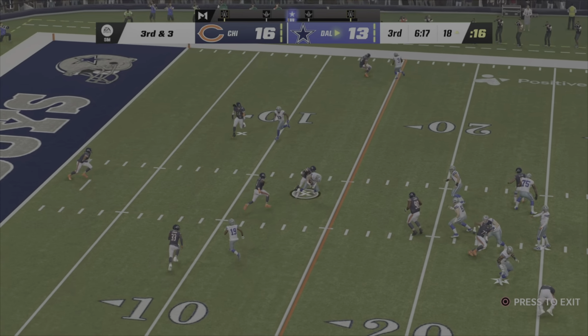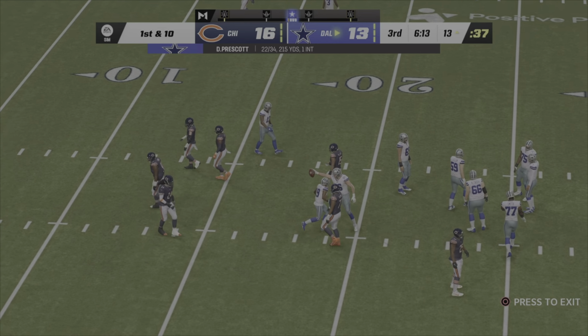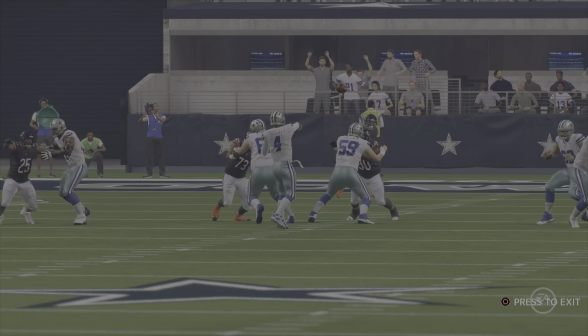Now Prescott. He finds his target. It's Schultz. And he will have a Cowboys first down by a couple of yards as they're able to convert here on 3rd and 3. 5th catch of the game for him there.